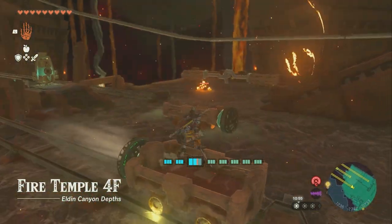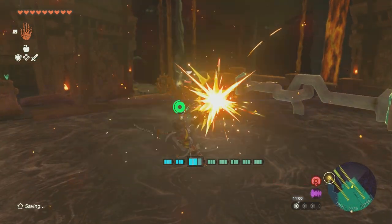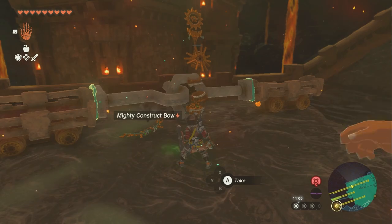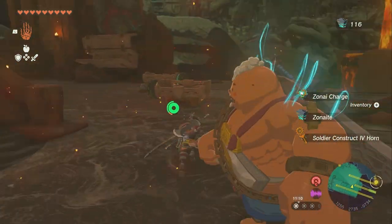We're going to go over there, and I'm going to shoot him at this guy. I don't know that we need to deal with this guy, but we're going to deal with this guy. He drops a mighty construct bow, which is actually really nice. Anyway, back to over here.